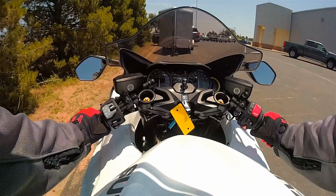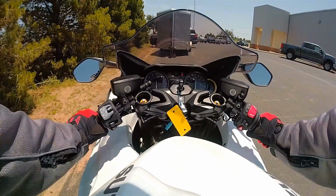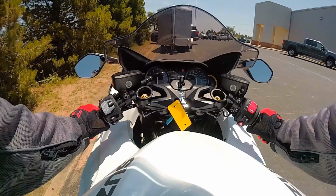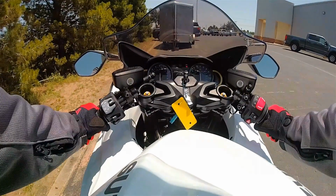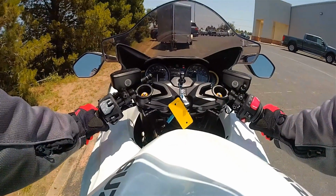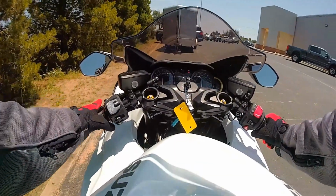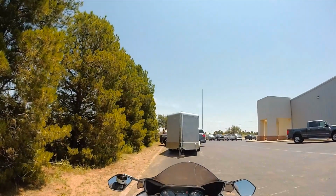The bars are closer to you, but it's a more compact riding position. This is not as plush and stretched out as the Gen 1 Hayabusa. There's no question about that. Your butt is higher up in the air. You're a little bit more crouched over. It's a little bit more ZX7R like. If you've ever ridden a ZX7R, I had one for a decade. The ergonomics are a little bit more like that, which I did not expect.